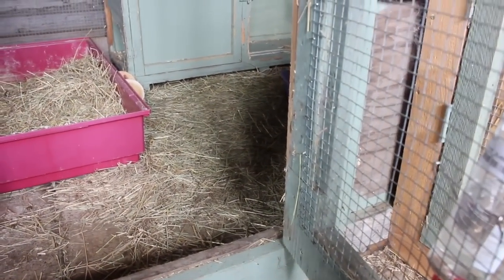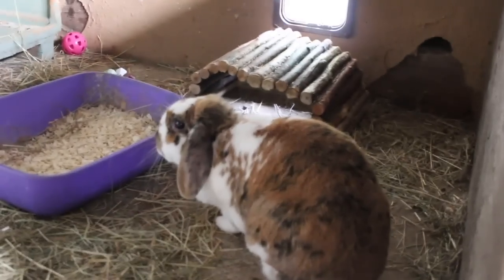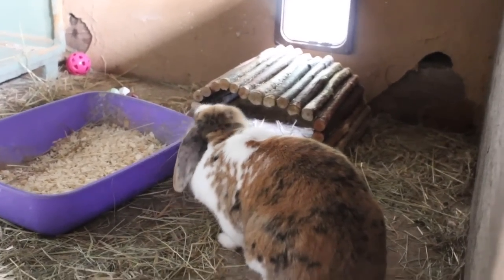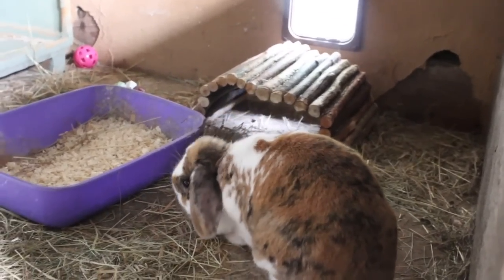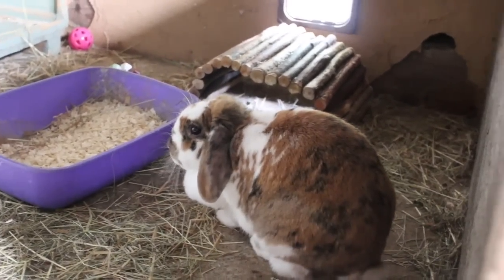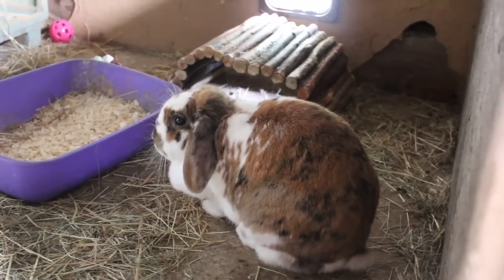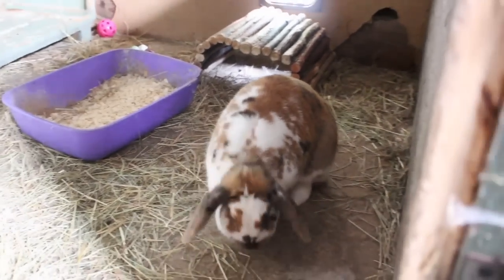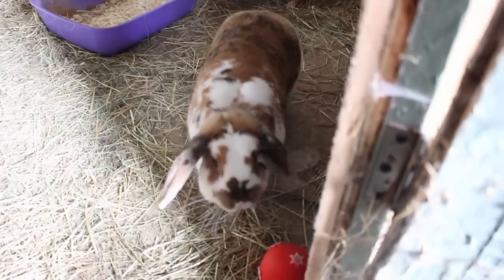I actually have a scar on my hand where Dotty went to bite Nala and I got in the way. But apart from being a little bit aggressive, she's actually a really lovely bunny. She's very nervous, but she does like to go out and explore. She likes to see new places and go out in the run. She's always the first one to enjoy that, but she's more of a rabbit that you just have to let get on with her own thing.